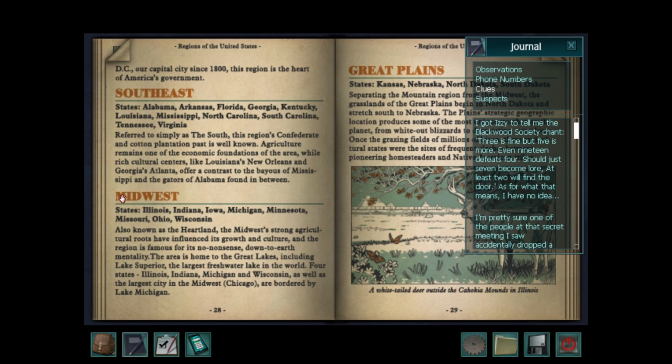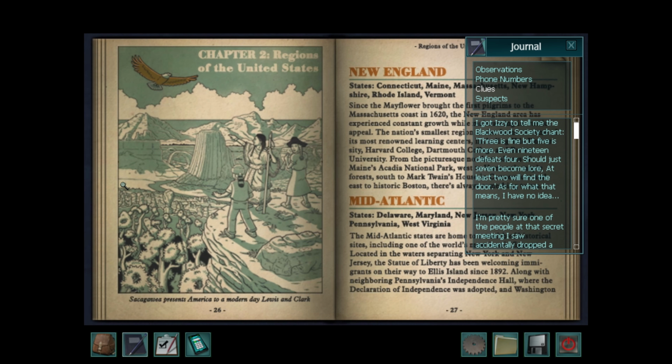Okay, that's not it. Let's see, Mid-Atlantic has six. New England has six. Huh. Should just seven become lore? But none of these had that. None of these had seven states in them.